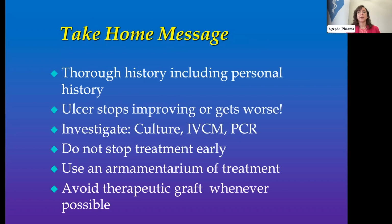of vascularization. The take-home message: you've got to have a thorough history, including the personal history. If the ulcer stops improving or gets worse, think you might have a fungal element. Investigate whether with your IVCM if you have it, or send to a tertiary referral center where they have an IVCM, and definitely culture or do a PCR. And do not stop treatment early.